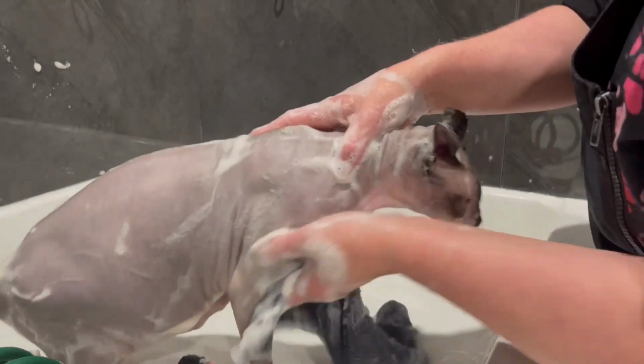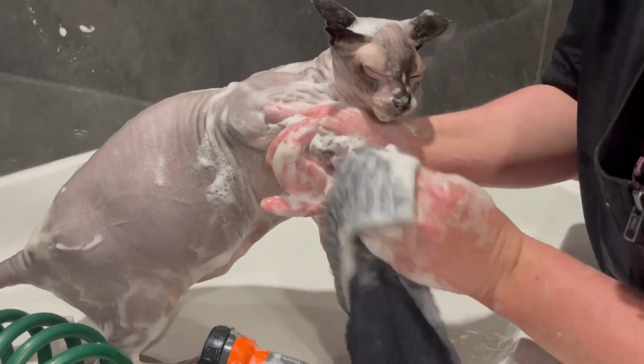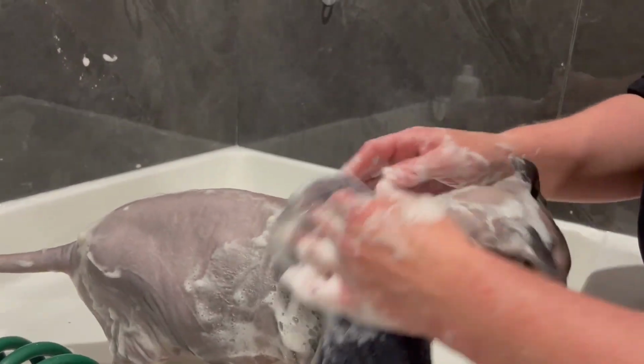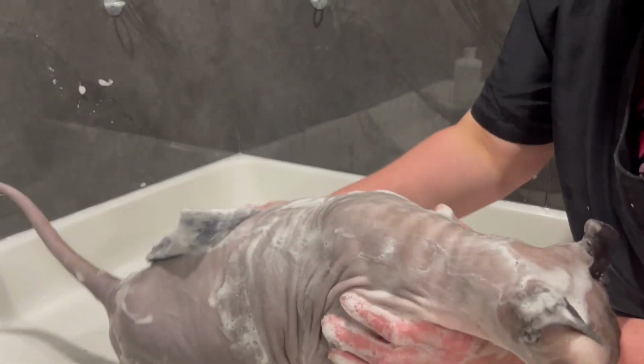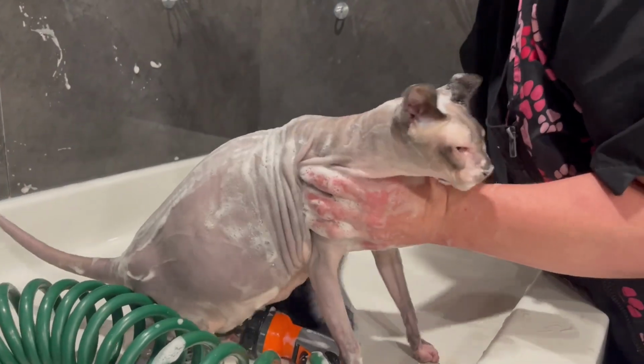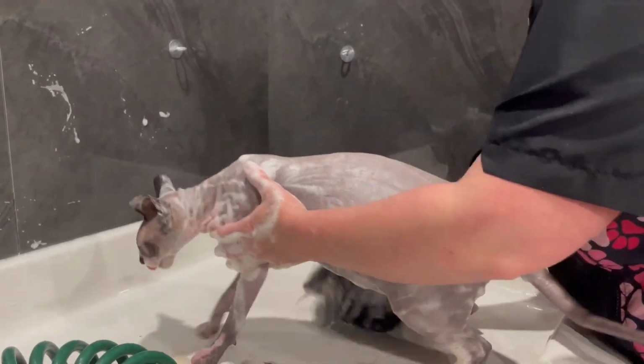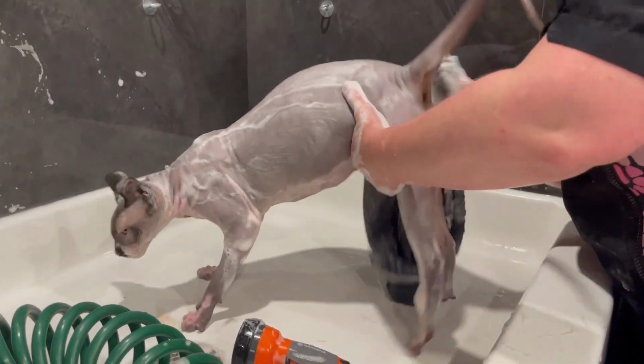Places like armpits, under her chin, up in her groin, scrubbing her tail, in her extra wrinkles, her forehead lines, and I mean she's a little bit of a chunky monkey, so she's got some extra bits we need to clean around, making sure that she doesn't get infections anywhere or skin irritations.